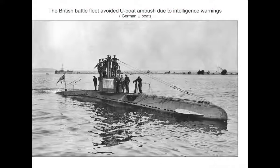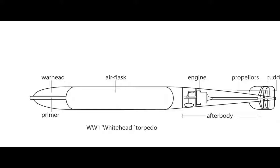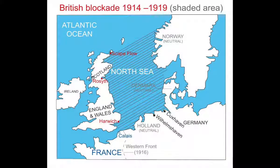Torpedo attacks could be made by torpedo boats and torpedo boat destroyers, also known as destroyers. Both sides laid traps in which submarines firing torpedoes would ambush the opposing battle fleet. This was part of the Imperial German Navy's plans which led to the Battle of Jutland. The British Grand Fleet was forewarned and easily avoided the German submarines. But later, the threat of a full-scale torpedo attack by German destroyers would make Admiral Jellicoe turn away just as his line of battle was pounding the leading ships of the German High Seas Fleet.